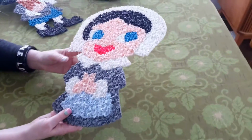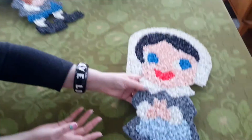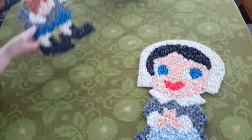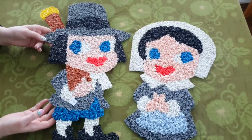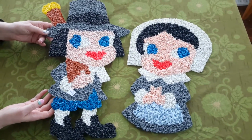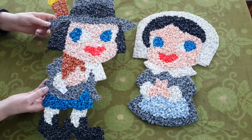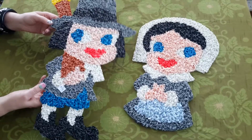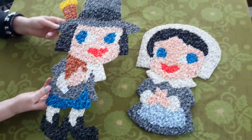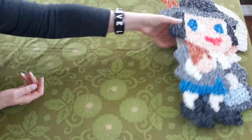Under Deseret, I found the pilgrims that go with the turkey. So that's cool. 75 cents a piece, and they're nice. Good looking pilgrims. Yeah, I have those. Too bad they didn't do an Indian or something. Maybe they did. Or a big cornucopia would be nice too. But we're lucky to find just this. So those were cool.